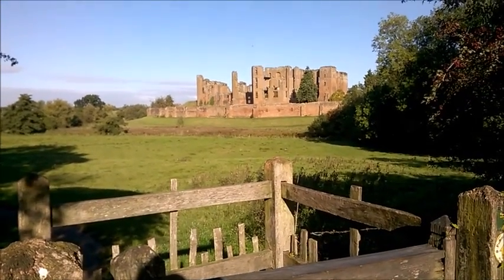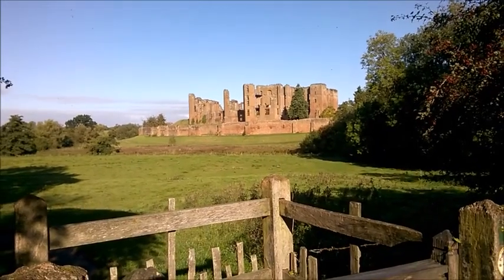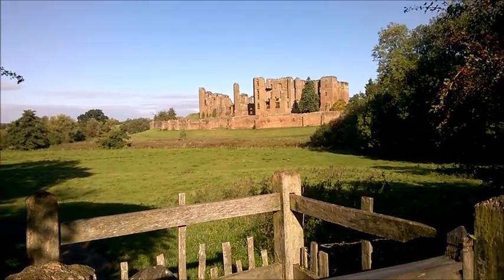This is a classic view of the castle across the mere, and this floods whenever we get heavy rain. This is the angle that I used for the Kenilworth Castle in snow embroidery, and in this lovely autumnal light it's just gorgeous.